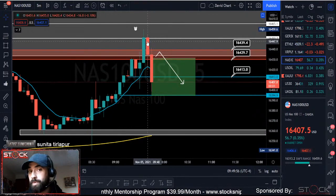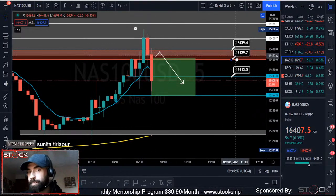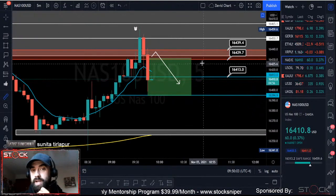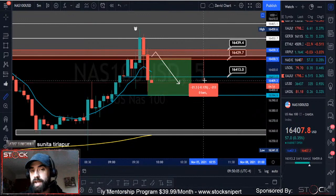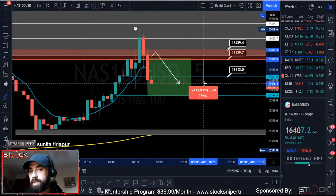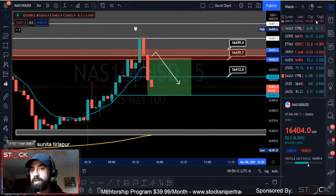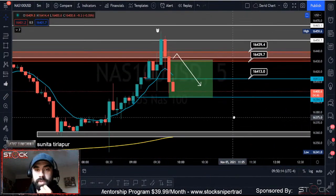Sell stop if you had it watching here at 16,430, okay? It's not running crazy amount, but it's still running, okay? It's about maybe 21, 24 pips. Down here, you're looking at 36, okay? So let's go.